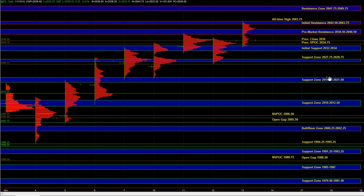And on the upside, 38.5 to 40.5 is really the key spot. And if we can clear that, then we can even print new highs. So key resistance 38.5 to 40.5, key support 32 to 34. Let's see how the market reacts over there, and that'll help us establish our bias, and we will take it from there.